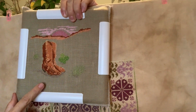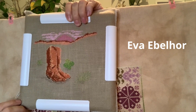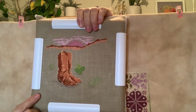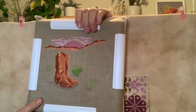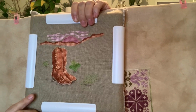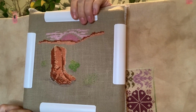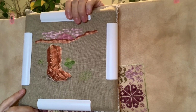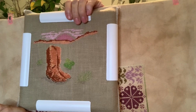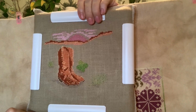And this right here is a 28 count Eva Ebelhor. This is like a German manufacturer, and I bought it on Etsy from Lithuania. They have all kinds of different fabrics, and I did want to try this because I noticed a lot of girls from Eastern Europe, like Ukraine and Russia, and even Germany, have all this Eva Ebelhor. And Ebelhor, that's how you pronounce it. I watched this one girl, she's from Germany, and she says that's the right way of pronouncing it. I hope I say it right.